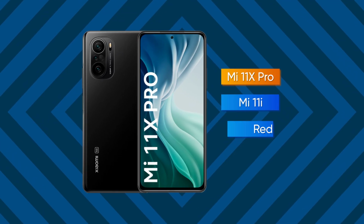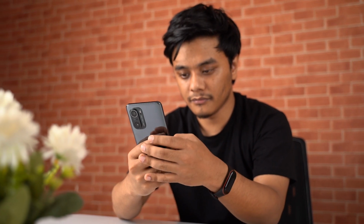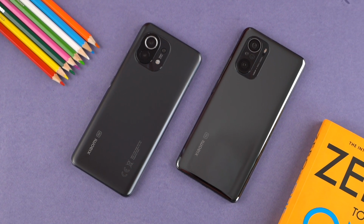Anyways, today we'll talk about the Xiaomi Mi 11X Pro, which is also known as the Mi 11i or the Redmi K40 Pro Plus in some regions. Now, Xiaomi has launched a lot of phones under the Mi 11 lineup, so it's understandable if their names are confusing. The one our team has been testing for around a month is the Mi 11X Pro, which is a slightly downgraded version of the flagship Mi 11.